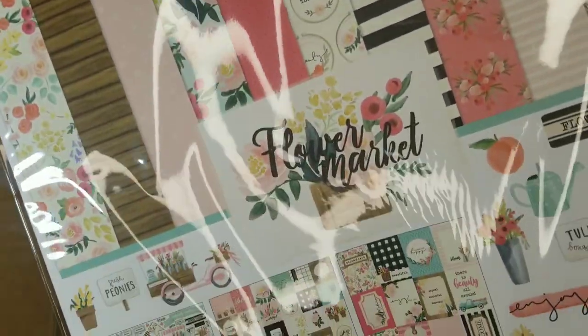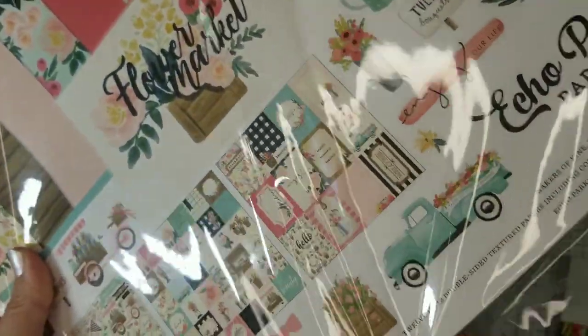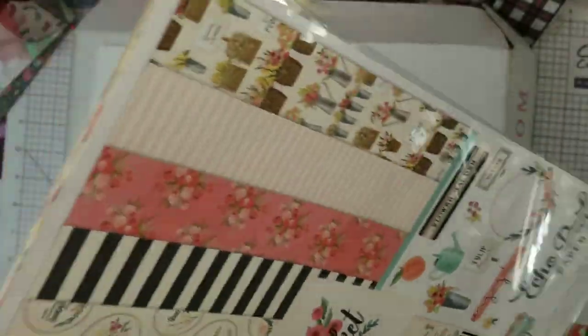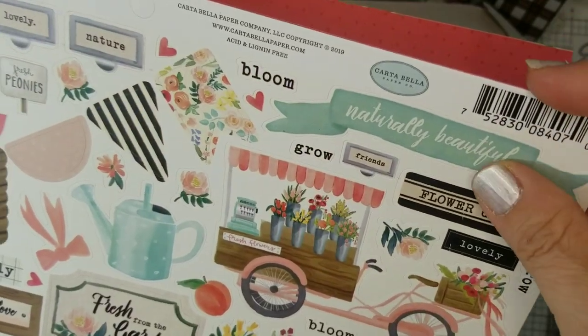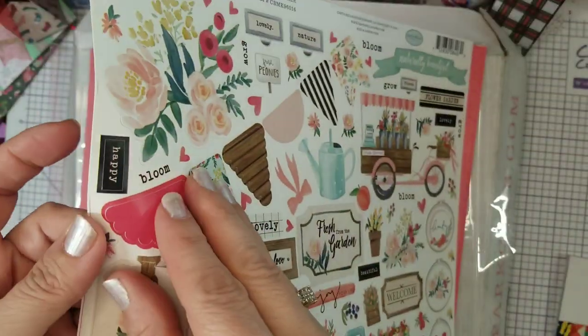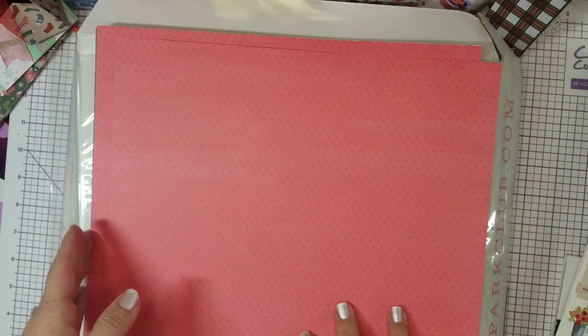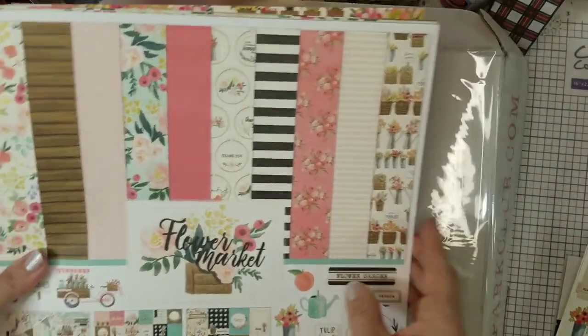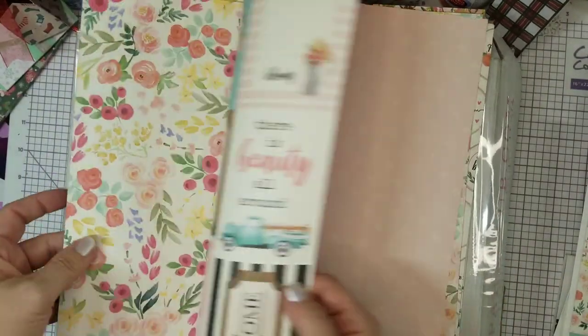Okay, the next one, Flower Market. I already have this. I will flip through it for you very quickly. If you haven't seen it, I'm going to start with the back. It's Carta Bella, and these are stickers, but they're paper stickers. You see, it's not the plasticky kind. We've just got very pretty colors here, delicate.